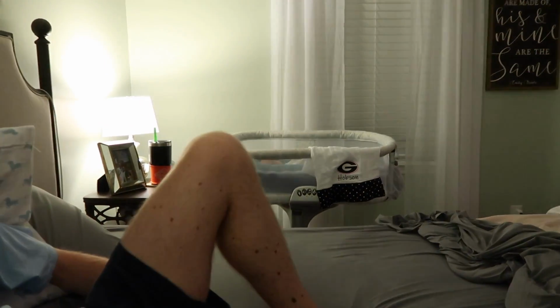Gotta have grace. Gotta have grace. So, Hobbs over there in the halo. He's chilling while we get ready for bed. Anything else? No, just exhausted. Can't even think. So good night. Good night.